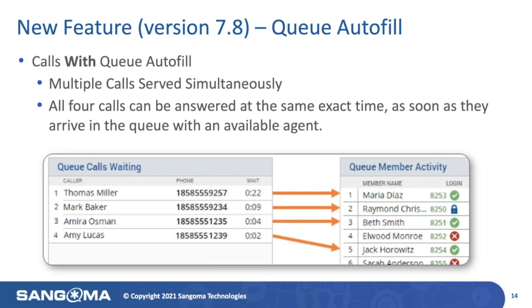Queue Autofill and the rest of the features I just discussed are just a peek at some of the many options you'll find in the advanced queues section. Together, these features will allow you to create and deliver the perfect caller experience tailored to your business needs. Best of all, the call queues are built into Switchvox without any additional cost.